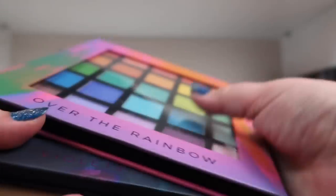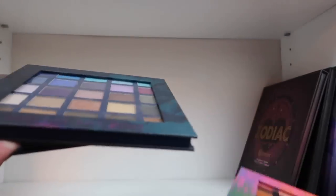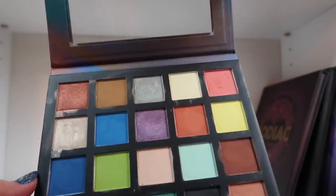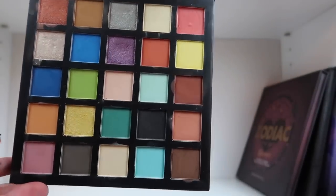So now I have three Shop Miss A eyeshadow palettes, and two of them are absolute trash that I want to get rid of. This is the Self-Made palette, which is just really not good. I tried so many shades in here and it just was trash. So I'm going to get rid of this one.